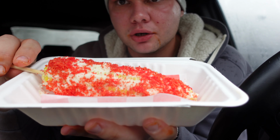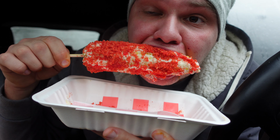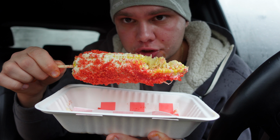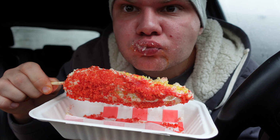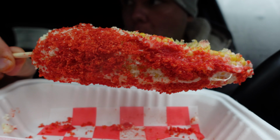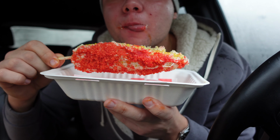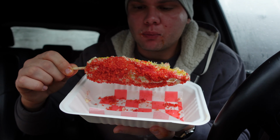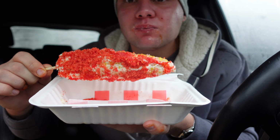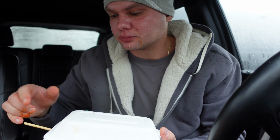Look at that. Look at that hot Cheeto corn. So let's give this a try. Ten out of ten. Best elote in New Jersey. Look at that layer of hot Cheeto on there. That's amazing. Mmm. Okay, I can put that whole corn down right now.